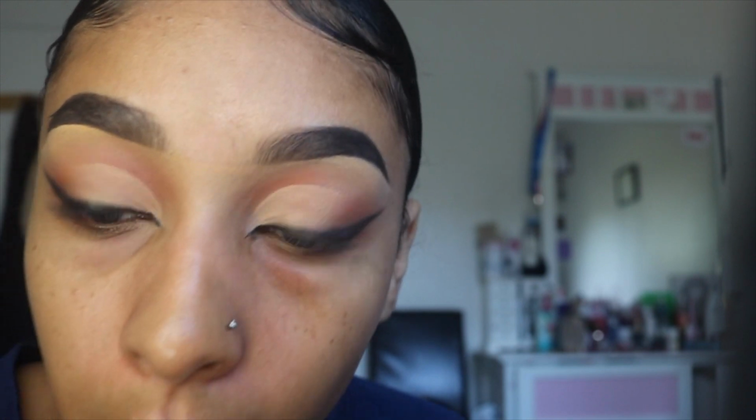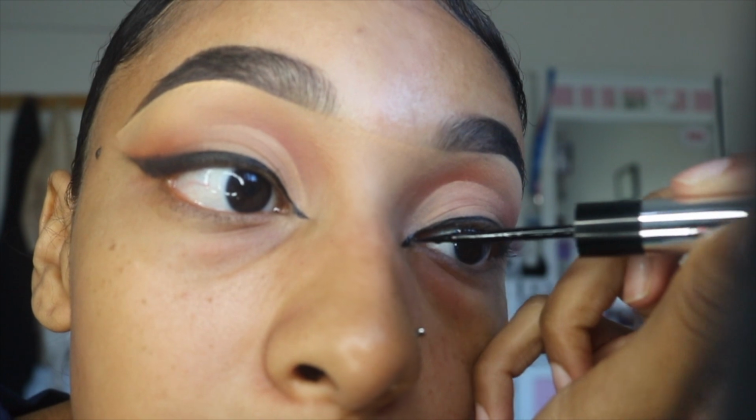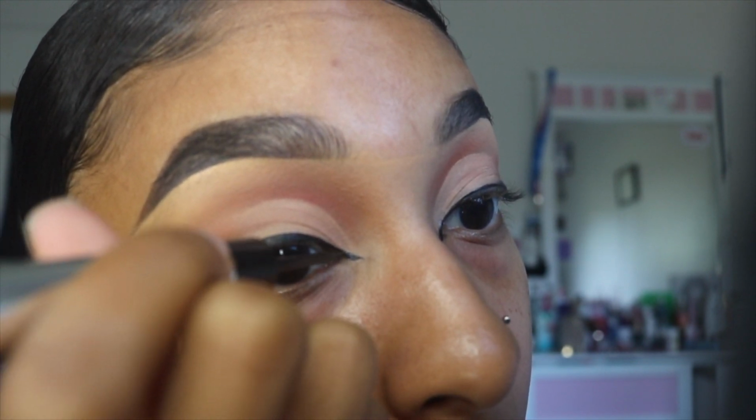Oh, it's running everywhere. I can't breathe. I'm getting anxiety. You know what? I might just get a really small detail brush and just clean this up with concealer because this side is not good. So I'm gonna let it dry and I'm gonna clean it up with concealer.